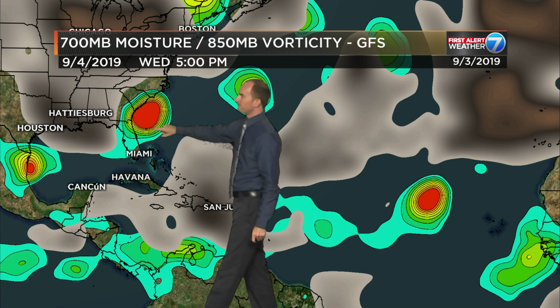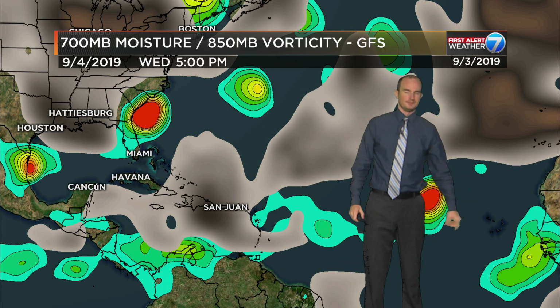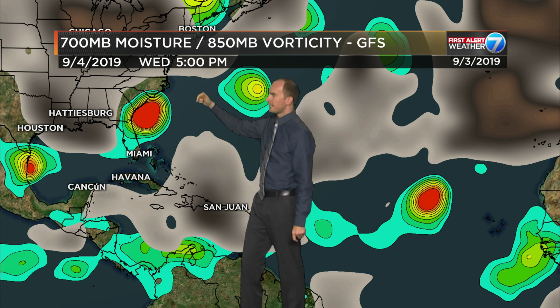We've got Dorian, Fernand, 92L, 91L, and eventual 94L. Dorian's going to lift up the east coast and probably bring a lot of surge issues and a fair amount of rain and wind to parts of Georgia, the Carolinas, as we head through Wednesday, Thursday, and Friday.